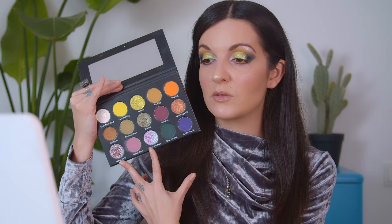I feel like these two at the end of the day might just be a little bit too similar. In general, what I did not like 100% about this formula was the matte formula. I feel like the matte formula was very sheer and I had to put in a lot of time and effort to actually build this palette up. It's not a big issue because it was buildable and I love the looks that I've created with this.